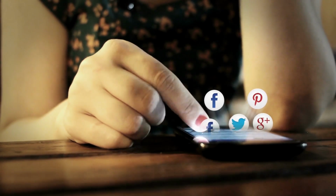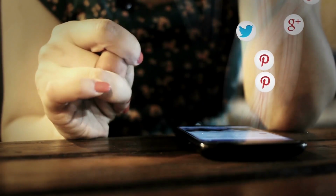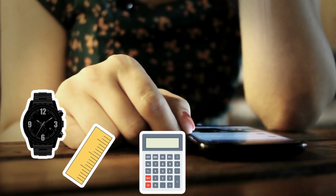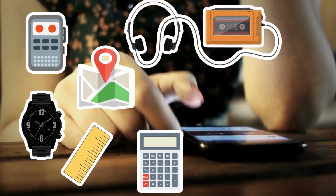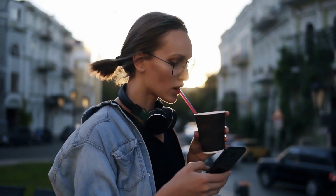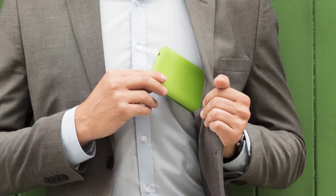These days, phones have so many features that they've replaced many of the tools we used to use in our everyday lives. This includes things like calculators, rulers, watches, recorders, maps, and music players, which are now technically obsolete. In this day and age, our phones can do pretty much anything. They're basically like little miniature computers that we carry around in our pockets.